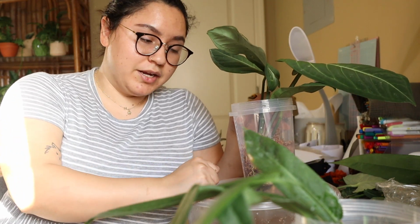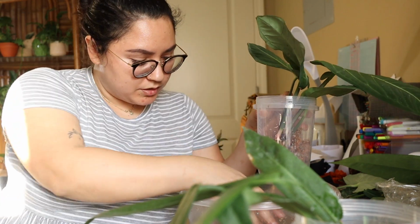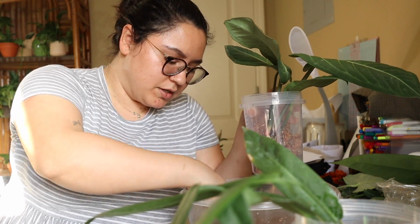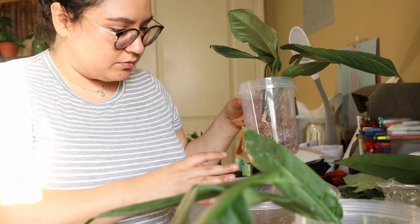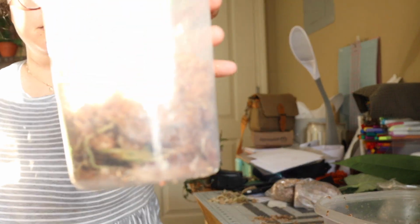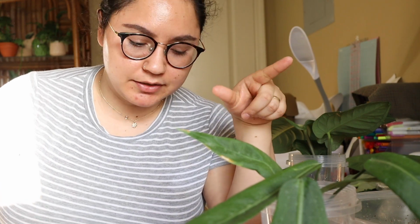Now, if the roots had been in not as great of a shape, I would just be putting these in water. But I think I'm going to make the call that the roots look solid enough that they'll be okay in moss, which is what they came in anyway. All right, there is that one. I'm going to go see if I have more moss somewhere because I think they'll be okay with this amount of moss, but I would like them to have a little bit more.